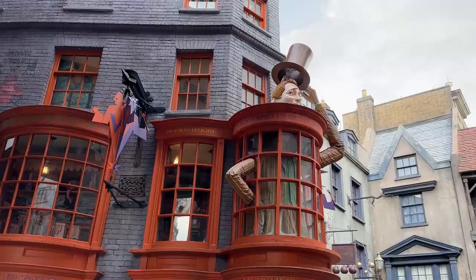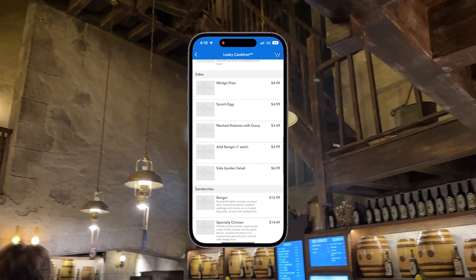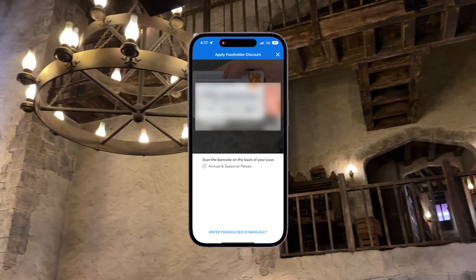The Leaky Cauldron is kind of a quick service, hybrid table service restaurant because you do order at the counter or you can mobile order and then they bring your food to you. I mobile ordered. I wasn't sure how busy it would be right now. I recommend doing that just to save yourself some time in line. And now I'll find a table.